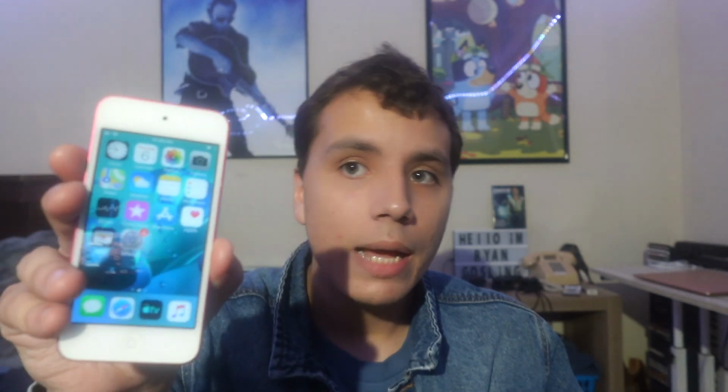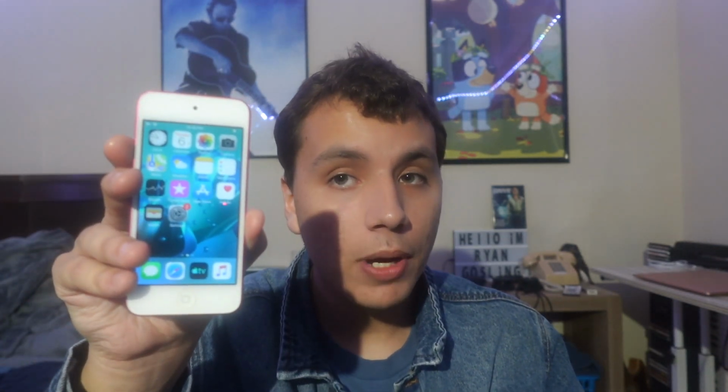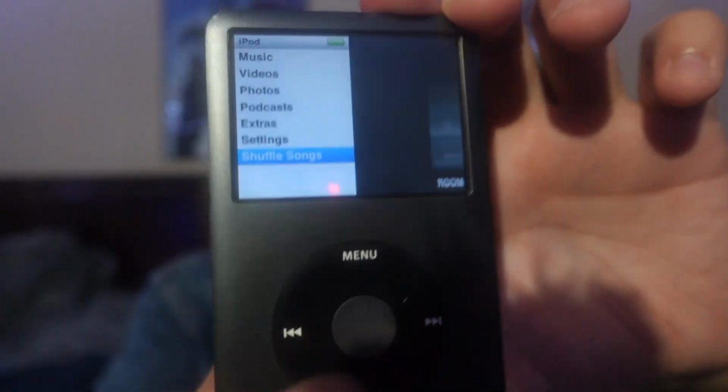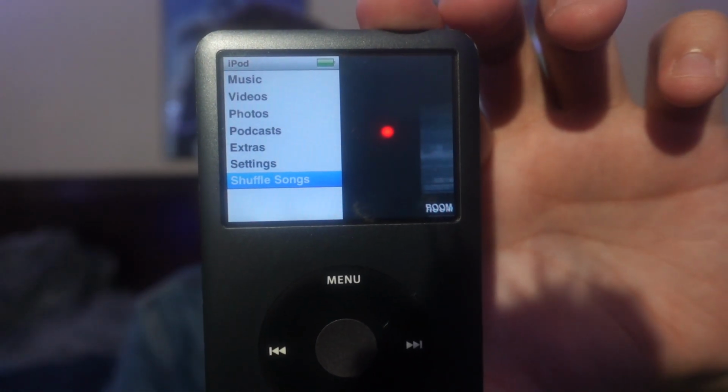Yes, you could use the iPod Touch as your main iPod. You can absolutely use it as your main iPod or even your phone because it's got the storage and everything. But people don't buy it to replace everything. They're using it to play music. If music is what you're looking for, then you just press shuffle and then you go.